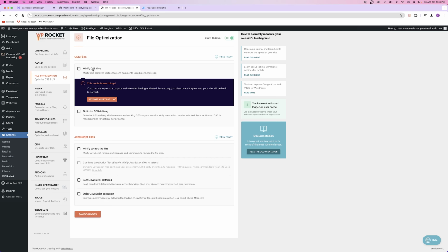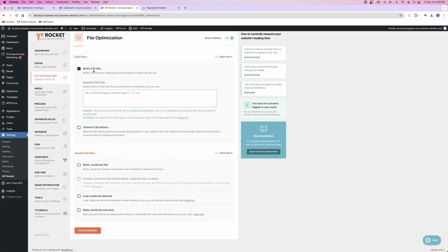And so technically, because you are adjusting the code of your website, you could break things, but all you have to do if it does break something is just come back in here to WP Rocket and uncheck the box. So it's pretty easy. So what I always recommend is activate it, because minifying CSS files, well, technically minifying any files, whether it be JavaScript, HTML, or CSS on your website, is always going to improve your PageSpeed Insights.